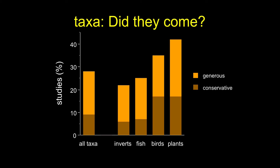So for example, plants came less than half, but still closer to half, you know, 40% of the time. As long as we had the structure in place, the plants came on in. That's cool. But if we're talking about invertebrates, it's more like 1/5 of the time did they come. Cool? So that's with critters. Now, what about function?